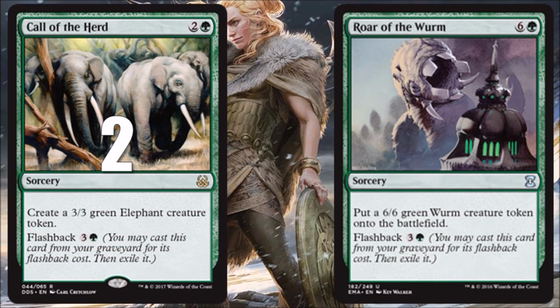Next, let's move on to some sorcery spells, and we start off with 2 that actually help your board state by giving you creature tokens. You get 2 copies of Call of the Herd and a copy of Roar of the Worm. Both have flashback, and you will see a flashback sub-theme in this deck. And it's not like it's trying to do anything tricky, like it's not trying to get you to mill yourself into flashback or anything like that. It's just simply there for some extra value.